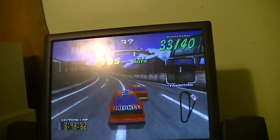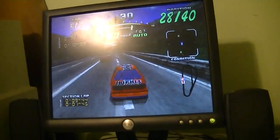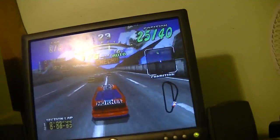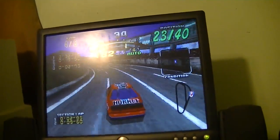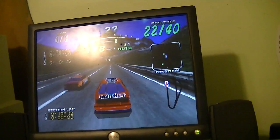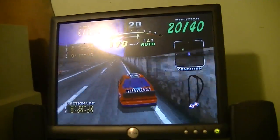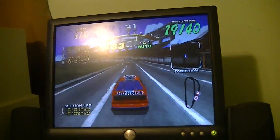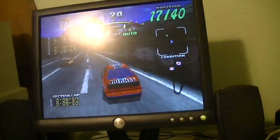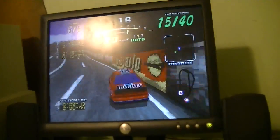Time extension! I don't know what that slot machine thing was. How many laps? Oh, 4 laps to go. Just depending on how much time I have. Gosh, I love this game. Time extension. What place am I in? Oh, 15. That's not too bad, I guess.